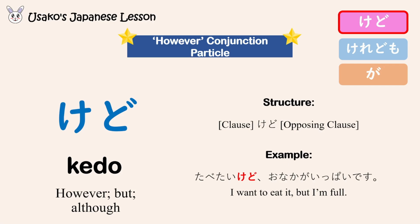Now we move on to our final set of particles. These are very similar and are used to mean however, but, or although as a conjunction particle. けど is simply used between two sentences or clauses. It is the most casual of the three conjunction particles that we will go through today. 食べたいけどお腹がいっぱいです。I want to eat it, but I'm full.